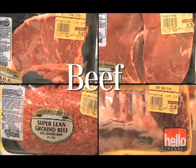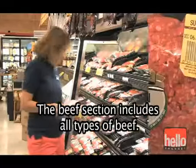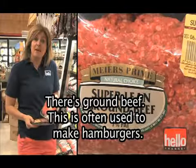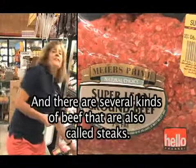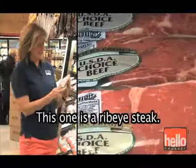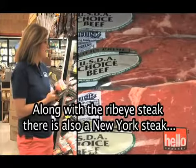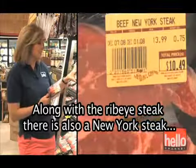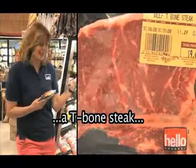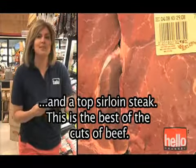Beef. The beef section includes all types of beef. There's ground beef. This is often used to make hamburgers. And there are several kinds of beef that are also called steaks. This one is a ribeye steak. Along with the ribeye steak, there's also a New York steak, a T-bone steak, and a top sirloin steak.